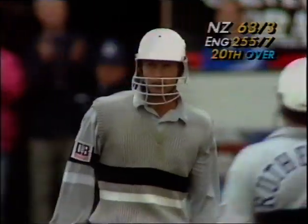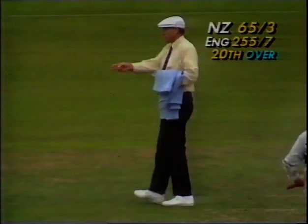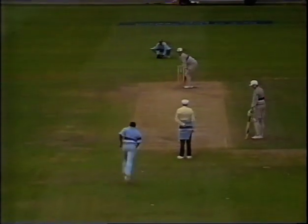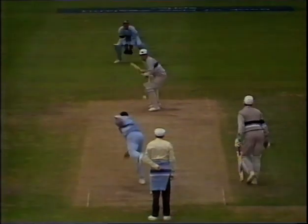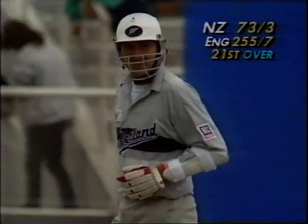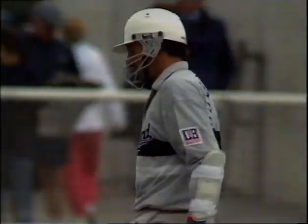And that's a lovely shot from Harris. Beautiful cover drive. 4 runs. Bit of width here, and he gave it the full treatment. Flicked away by Rutherford down to fine leg. And that's a 50 partnership between Chris Harris and Ken Rutherford. 73 for 3.